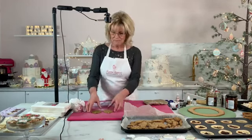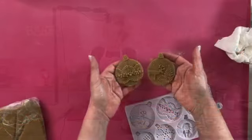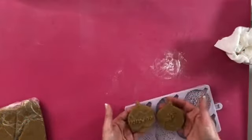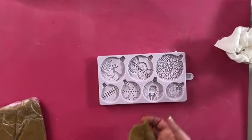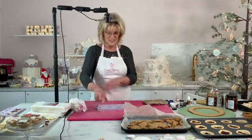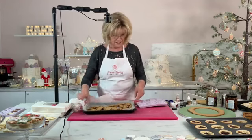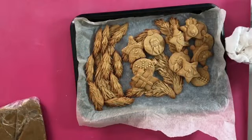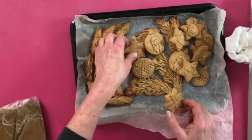Okay, so now I've made lots of baubles. Like I say, you put them on a baking tray in the oven. You don't bake them in the mould. Lots of people think you bake them in the mould. I tell them all the time, don't bake in the mould. Take them out. There's no need at all. I was very busy yesterday evening, quickly making these. So I've made lots of pieces from the wreath.